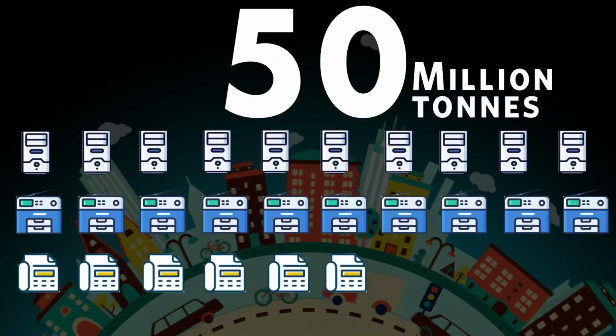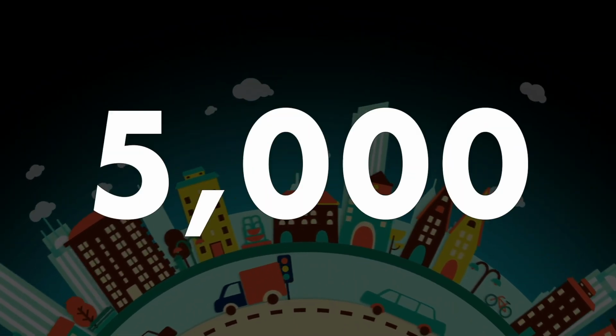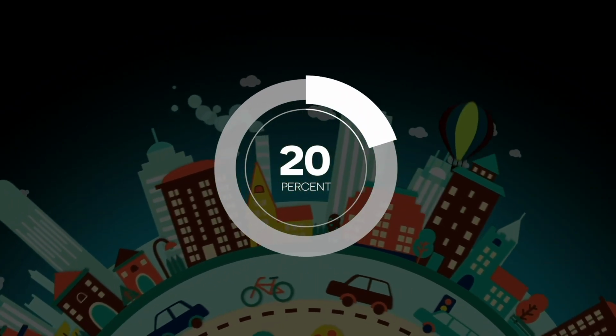Nearly 50 million tons of electronic waste is expected to be produced in 2019. This is the equivalent of almost 5,000 Eiffel Towers. Yet only 20% of it is collected and recycled properly.